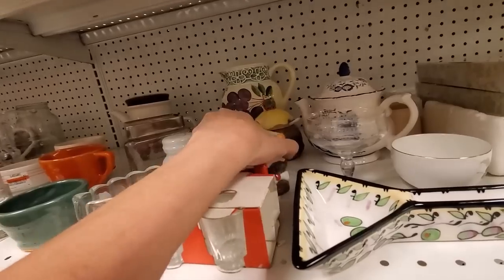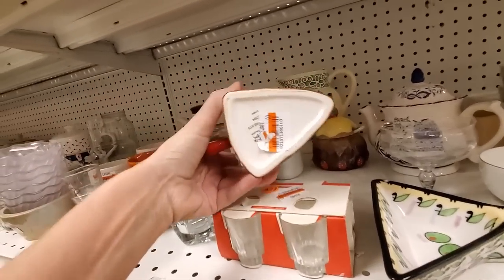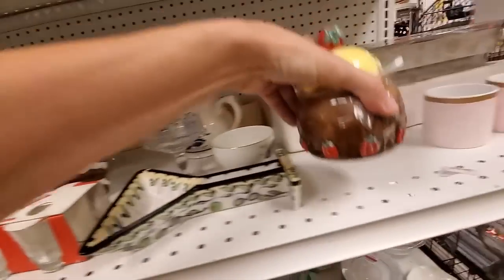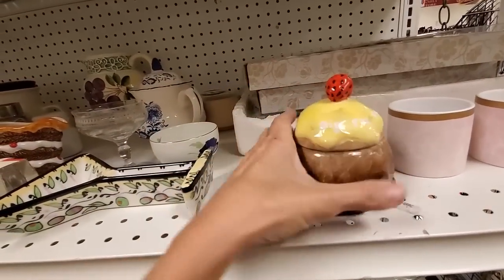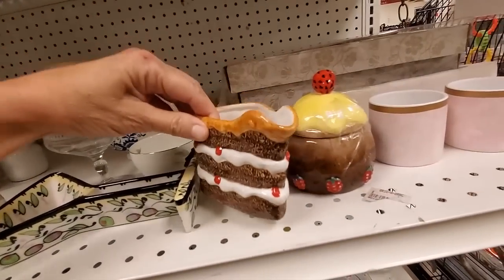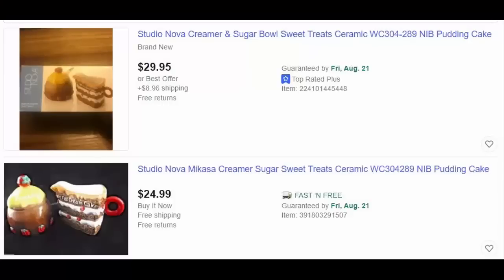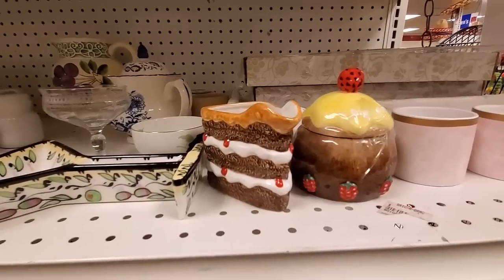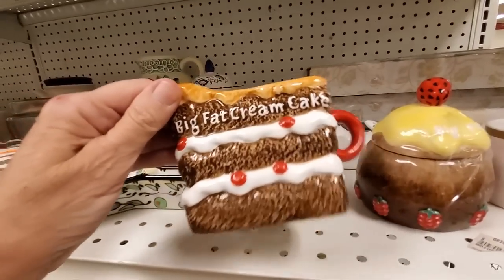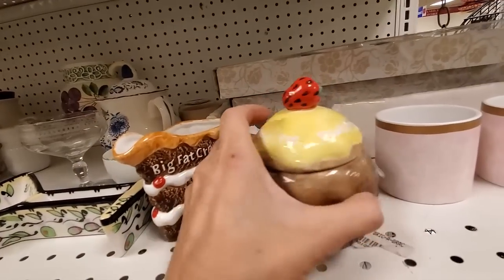I spot this really cute little creamer in the shape of a slice of cake. And then behind it, I spot the sugar bowl, which says, let's see, this one says big fat cake. The pudding says big fat pudding. They're made by Studio Nova. I could only find listed actives, no sold, so that's not a good sign, and I'm glad I didn't pick these up.